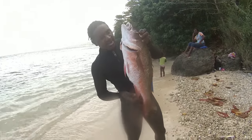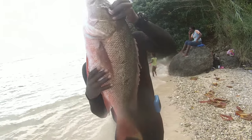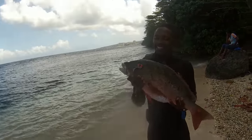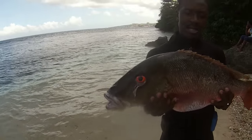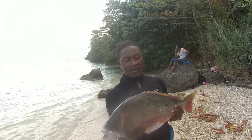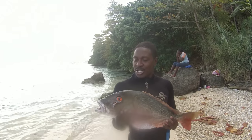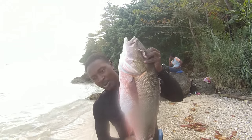So, I'll show you what I catch right now. Big size there, you know? Nice mutton snapper. First round, you know? Nice one. It's the biggest one we ever catch. We catch mutton snapper already. Record the next time, so I know the exact weight so we can actually go off of the record, you know. Yeah, so nice one, people.